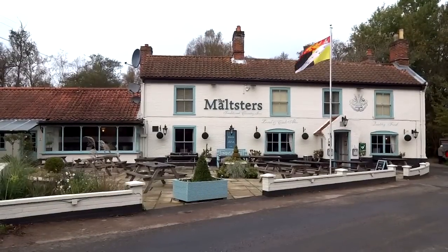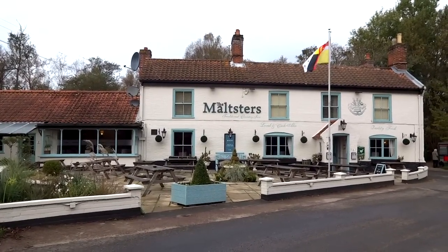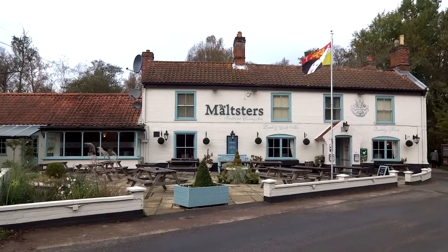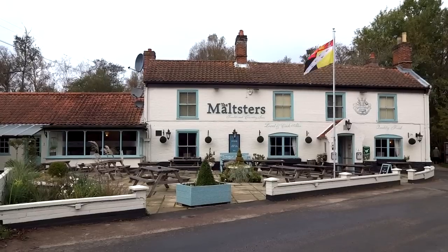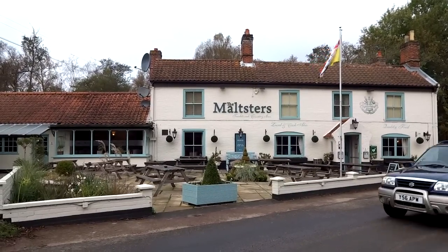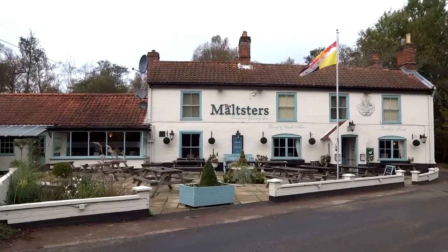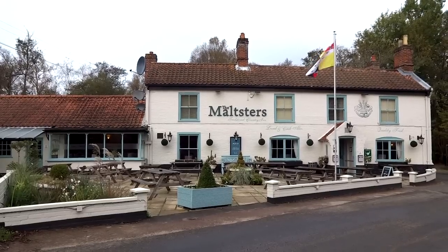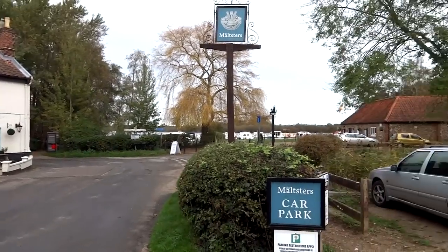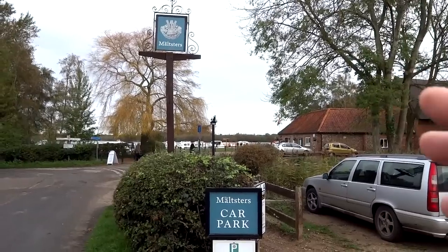And one of the main attractions for coming to Ranworth Staithe is of course the Maltsters pub, which in the winter time has lovely real fires, good food, really nice ambience inside, recently refurbished, not too long ago. It's not that recent, but if you haven't been on the Broads for a couple of years, it will appear new to you, and it looks very pretty here. And as you can see over here, this is the actual staithe. That's the post office and the stores.